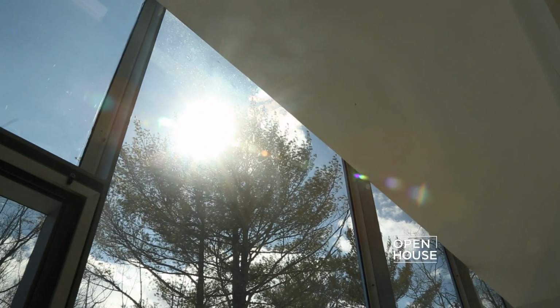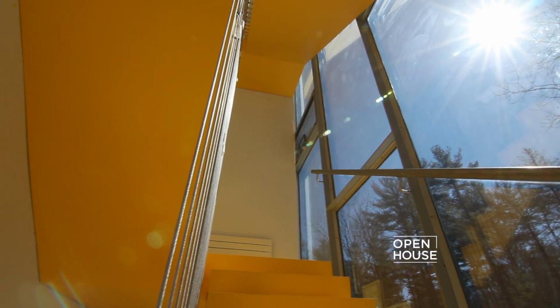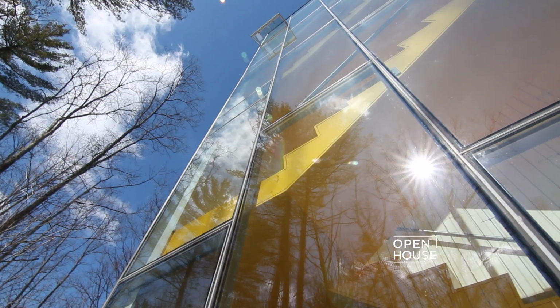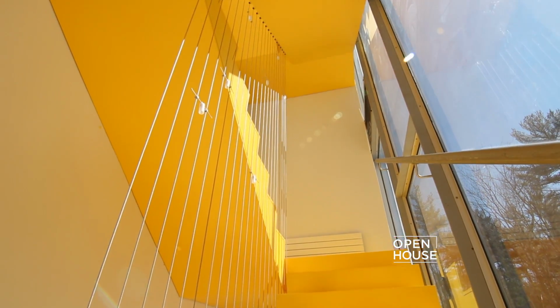Another key aspect of the stair is the role it plays for passively heating and cooling the house. In the winter, this south-facing glass heats up and it radiates warmth back into the living spaces. And in the summer, this hot air rises and we open up a hatch onto the roof, and that draws cool air from down below on the northern side, such that even on the hottest days, we don't need any air conditioning.